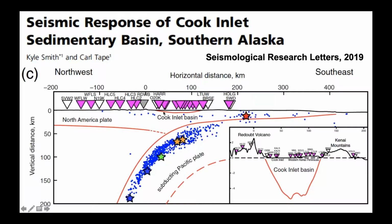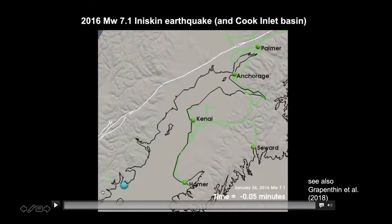Doesn't look that spectacular at this scale compared to this downgoing plate, where we can use earthquakes to illuminate the basin and other features. If you enhance the topography and vertical scale, what you see is that the basin is much deeper than the mountains are on either side. And if you've been in Cook Inlet and you look toward the Kenai Mountains or Redoubt Volcano, these are spectacular, tall and interesting features to look at. So next time you're down there, imagine just how deep this bowl of sediment is and what it's doing to the seismic wave field. So you can see the coverage of stations we have in the basin. So here's a picture.